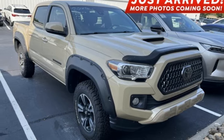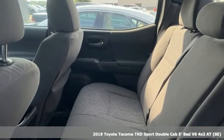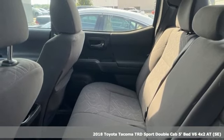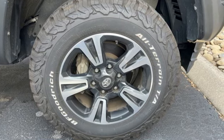Here's a 2018 Toyota Tacoma. With its bold looks and tech to match any adventure, this off-road icon is ready to rock. It comes nicely equipped with features you'll love.